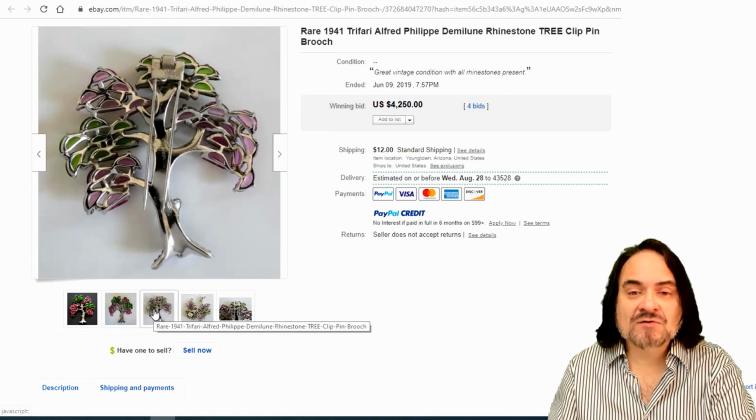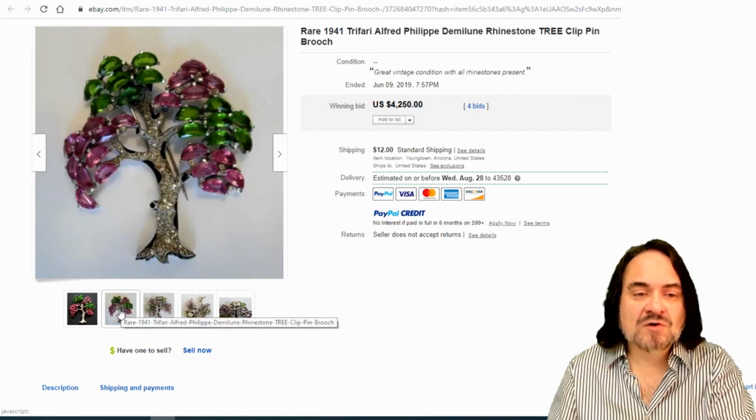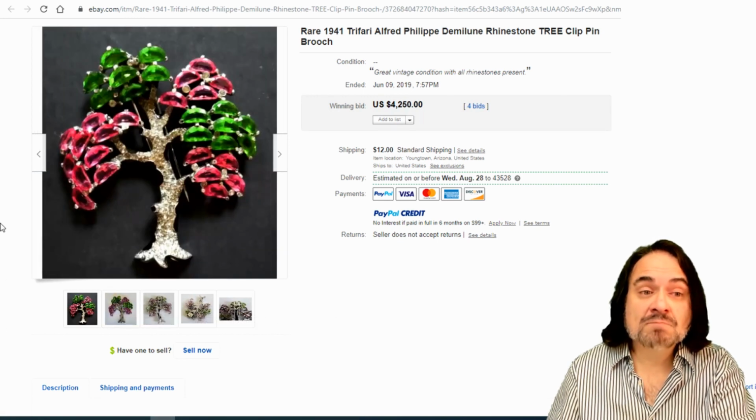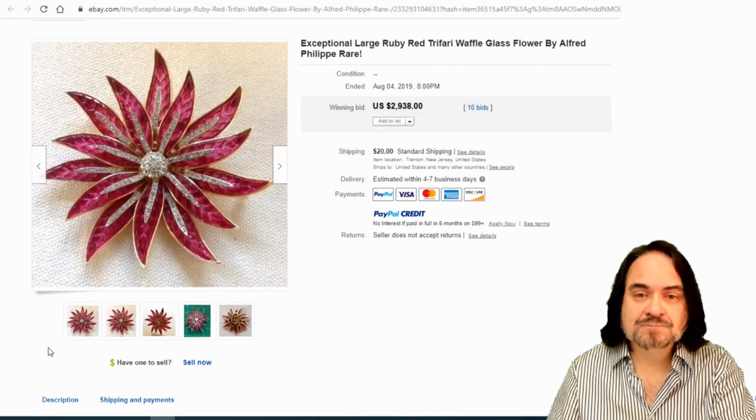So this is just an excellent example. The stones I just love on this piece here. It's a nice mix. $4,250 with multiple bids on it as well.